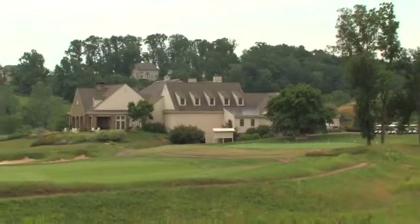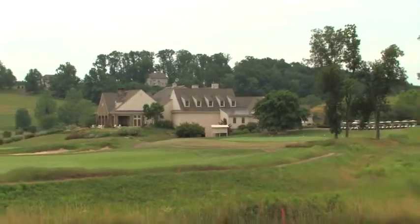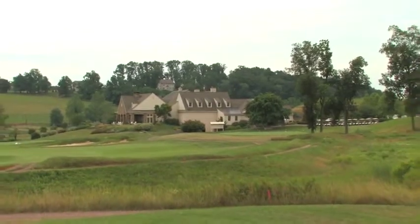We try very hard to get the families involved. When a family joins a club, it's always a family decision. So we try hard to bring in the family for family events. So it's not just a golf club, we also have family activities as well.